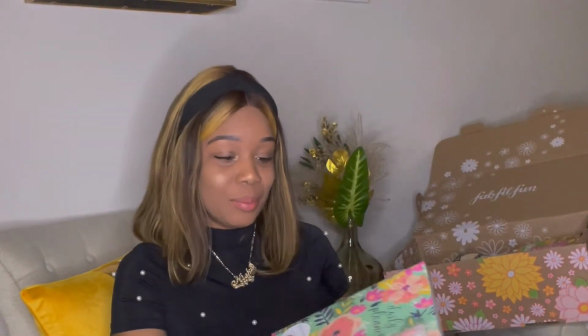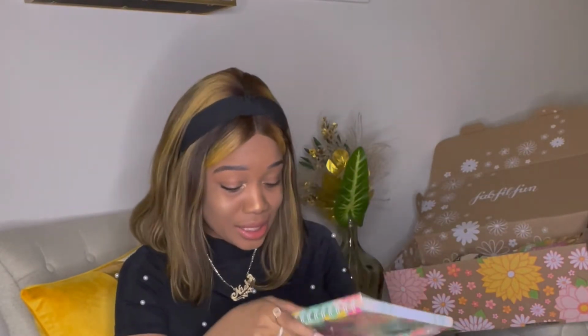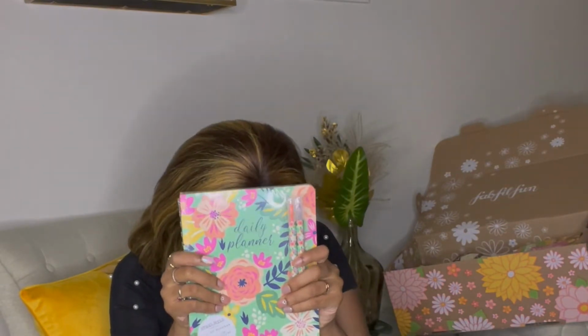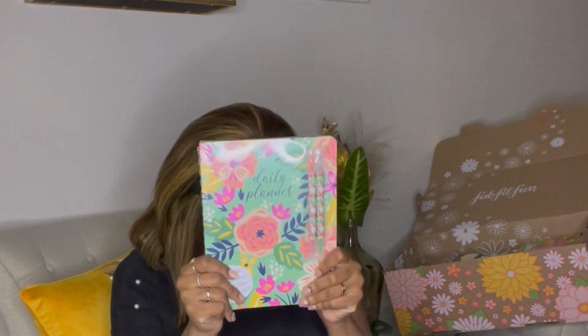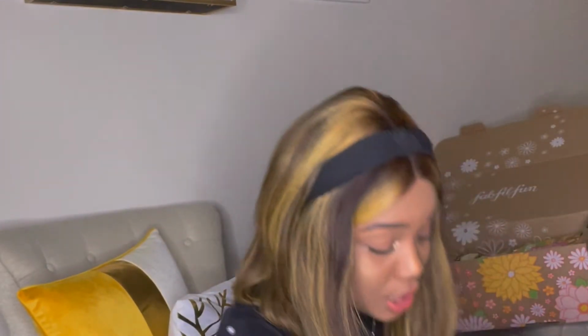So, what else I got here? I got a daily planner. Now I'm gonna let you guys know something about myself. I'm super organized. I love to jot things down, write things down, everything like that. So this daily planner is 2F. This is $45. It's a to-do planning bundle. Keep track of your to-do list and appointments in this stylish notebook. So this is what it looks like. I'm gonna open it up because it comes with the pens, and it also comes with stickers in the back.